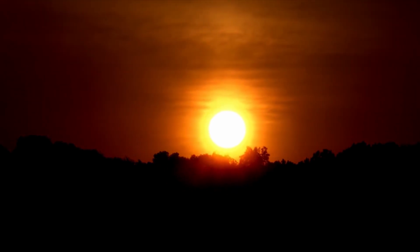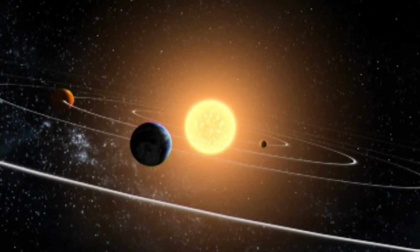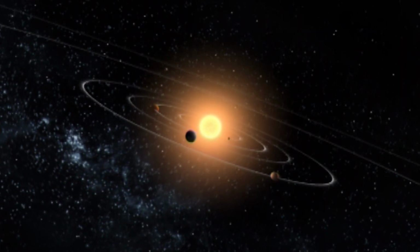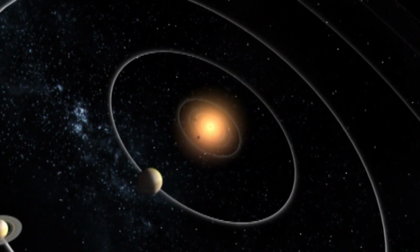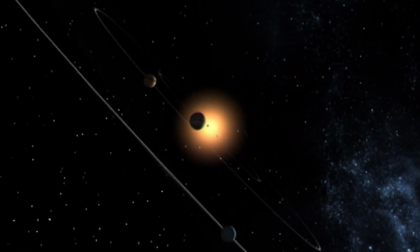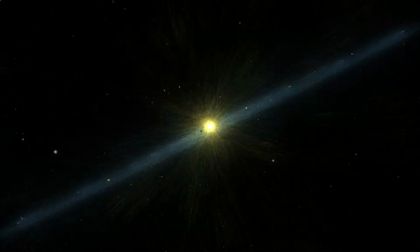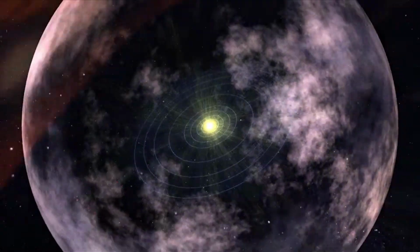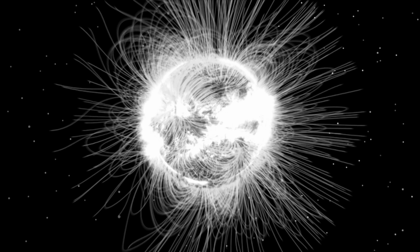You cannot study the sun in isolation. The influence of its power throughout the solar system it created is pervasive and dominating. The heliosphere is an immense magnetic bubble extending beyond the orbit of Pluto. It contains the solar wind of high and low-speed energetic particles and plasma that originate at the surface of the sun.